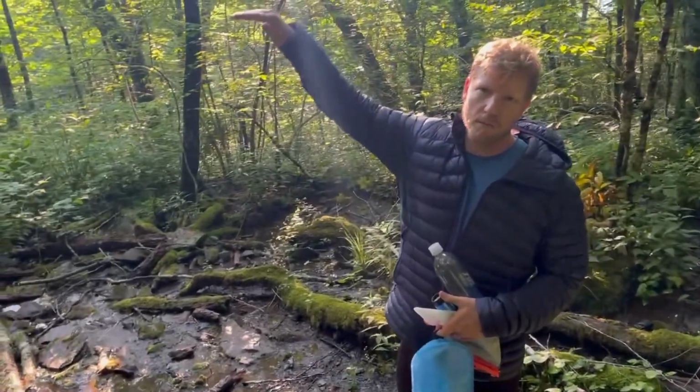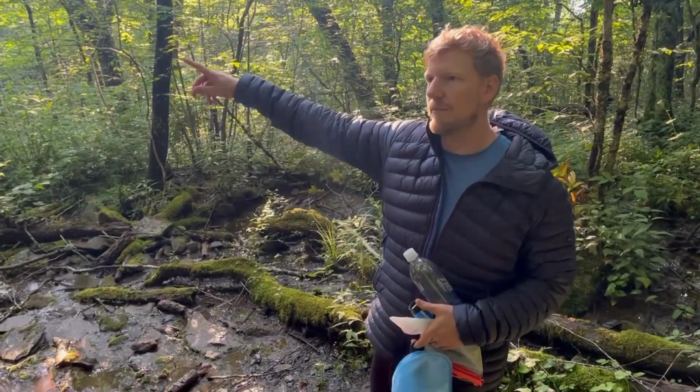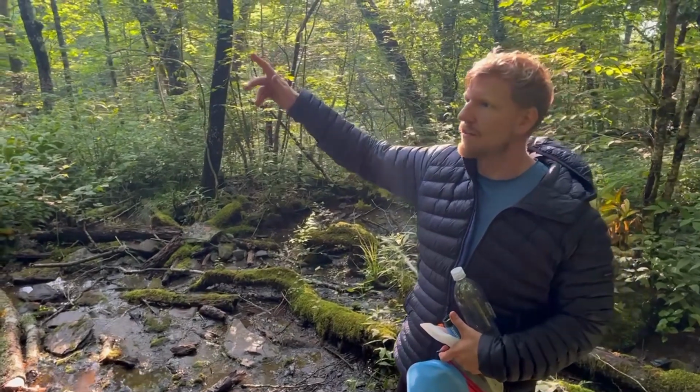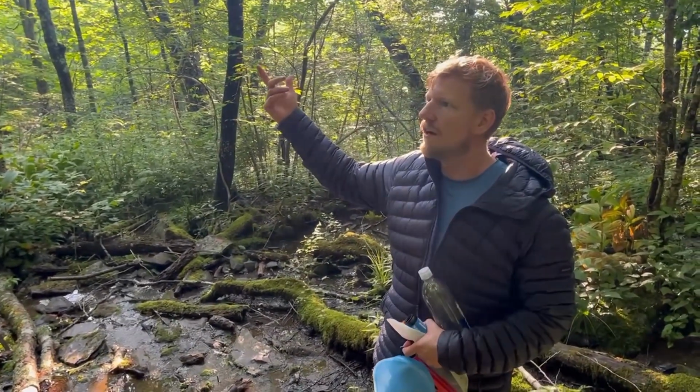Finally made it up to Gregory Bald. We kind of breezed through Gregory Bald because we were real tired and wanted to get back to set up camp down here. Pretty nice campsite. I think they can fit 12, 13 people here, so there's actually quite a few people there.